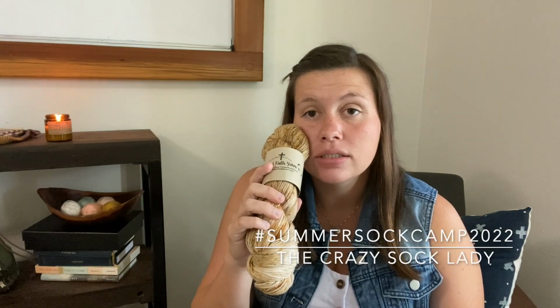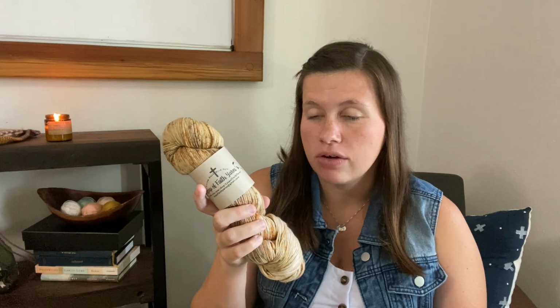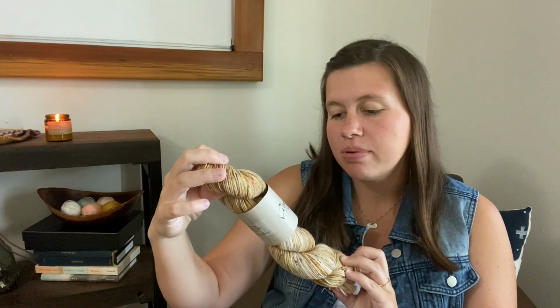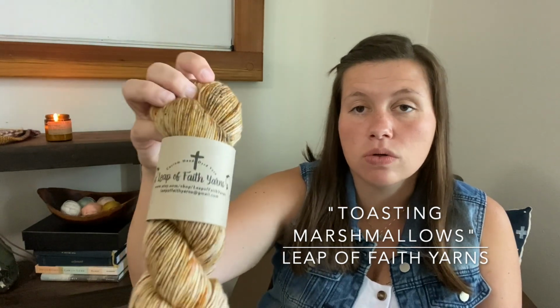This is DK weight sock yarn, which I'm really excited to experiment with. I am participating in the Crazy Sock Lady summer sock knit along, or summer sock camp. She recently had a shop update with some of her summer sock specialty stuff, and this was a part of it. So this is a DK weight sock blend by Leap of Faith yarns, and this is in her Toasting Marshmallows. I think this is such pretty yarn, and I could totally see her inspiration behind that.